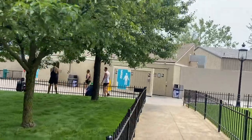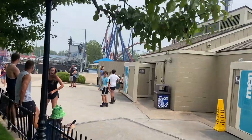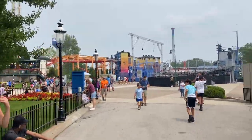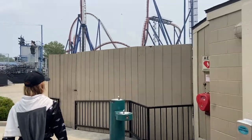Time to go get some water over here from the fountain. Make sure to hydrate plenty. You can go to fountains, of course, and they're all over the place. Or you can also go hit any restaurant and they will have tiny cups for you to fill up with water. Nobody wants to be the person who fainted at Cedar Point.